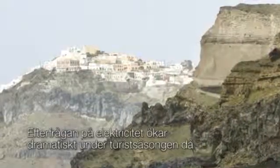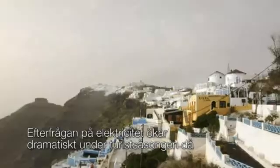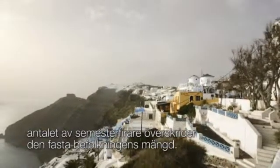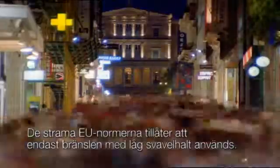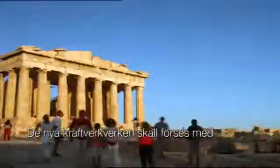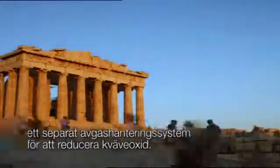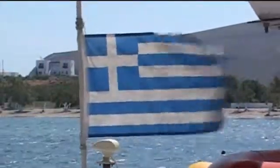The local demand for electricity on the Mediterranean islands rises dramatically every year during the tourist season, as the resident population is outnumbered by incoming vacationers. The strict environmental norms of the EU allow only fuels with low sulfur content to be used. The plants will be equipped with a separate nitrogen oxides reduction system for treatment of flue gases.